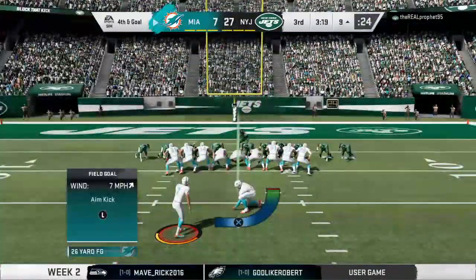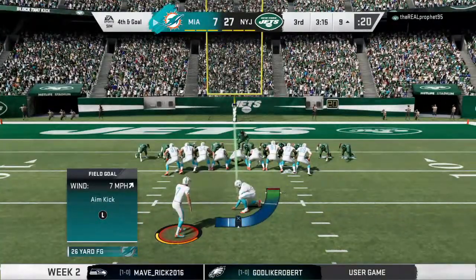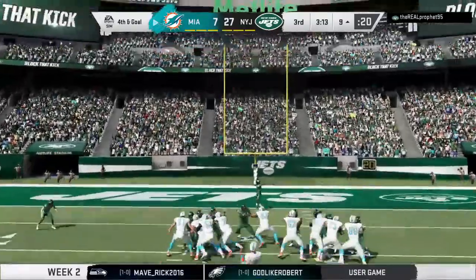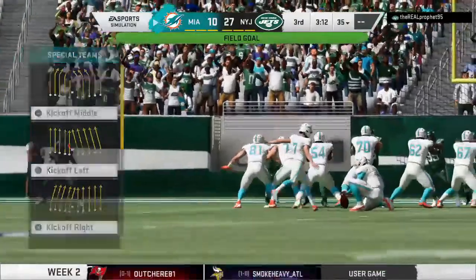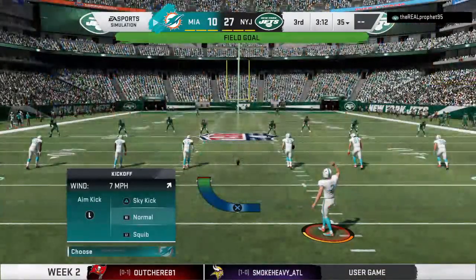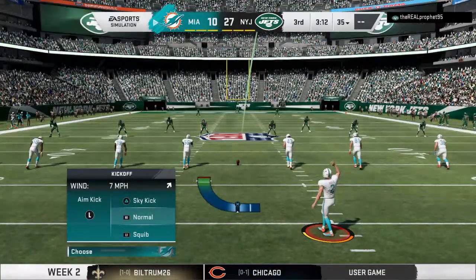So on 4th down, Dolphin kicker Jason Sanders comes on. This is a 26-yard attempt. The kick by Sanders is good. And the Dolphins are going to be forced to settle for 3. That drive took him inside the 10. Good job defensively to hold him to 3.